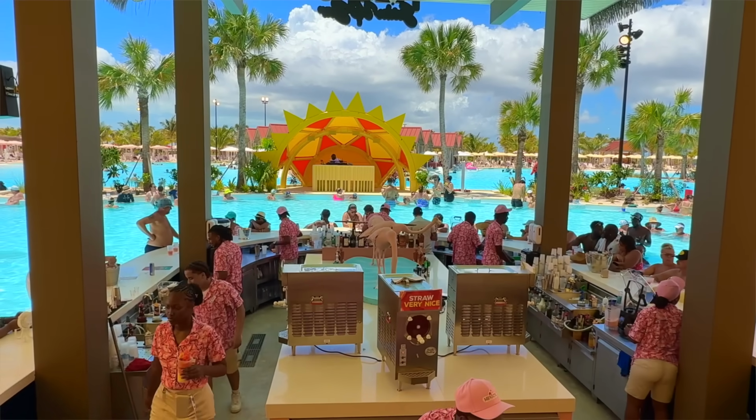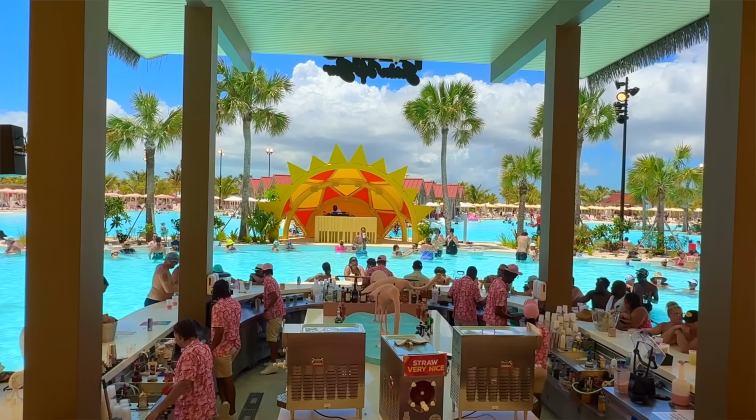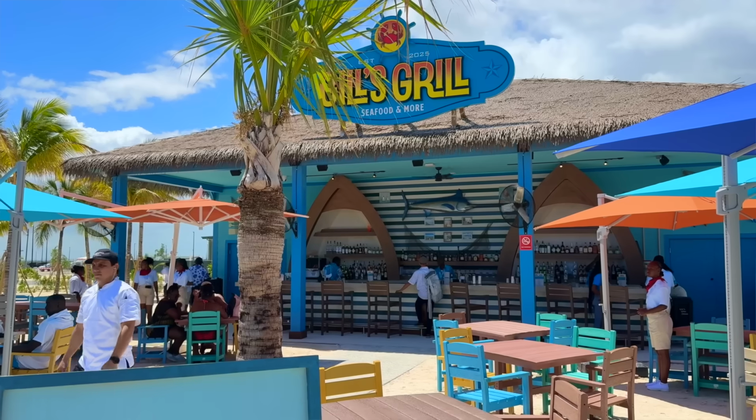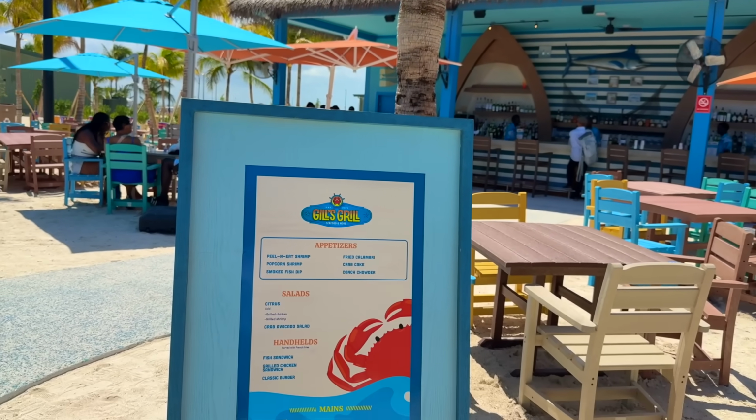Approximately 1,200 local people are employed and work at Celebration Key. And the food that you have available from the food trucks or the restaurants is actually local food. So it really tastes quite different from what you're already eating on the cruise ship.